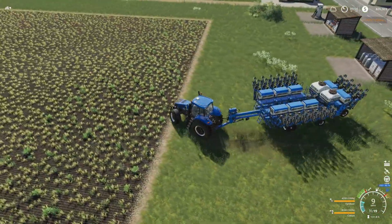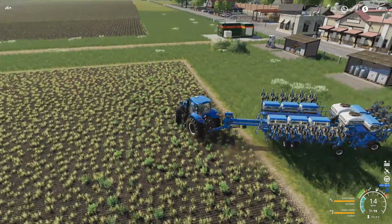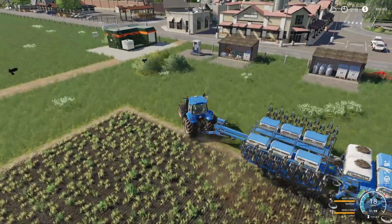So right now, this is stage 1, so I can drive on this. Yeah, I can drive on it. We're fine. No crop destruction. It's good. It's flexible.